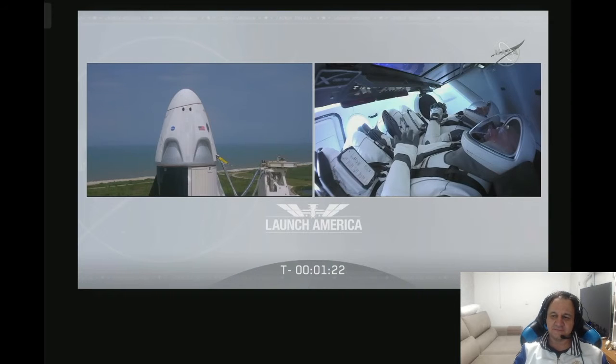Dragon is in auto idle. Stage 2 LOX load complete. All fuel, all oxidizer on Falcon 9. 1 minute 34 seconds to go till launch. Ground gas closeouts is starting.